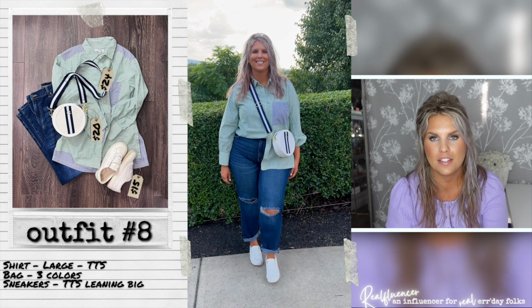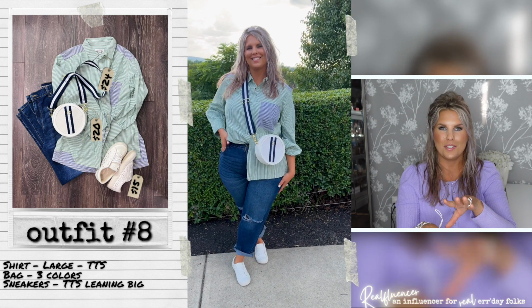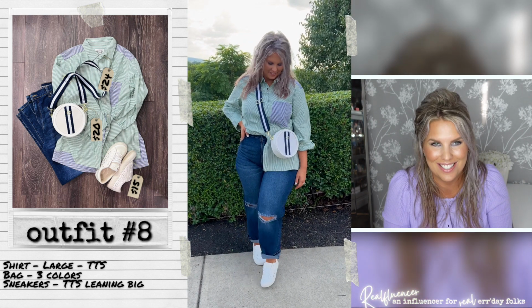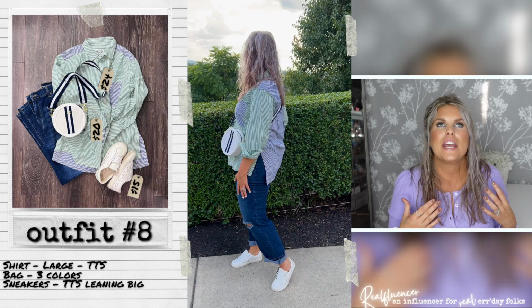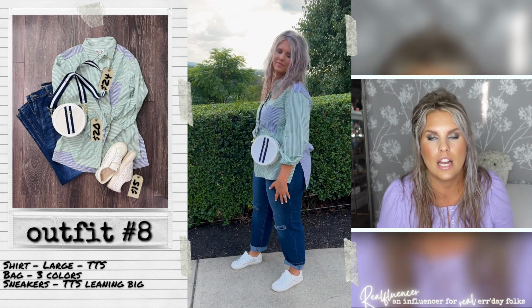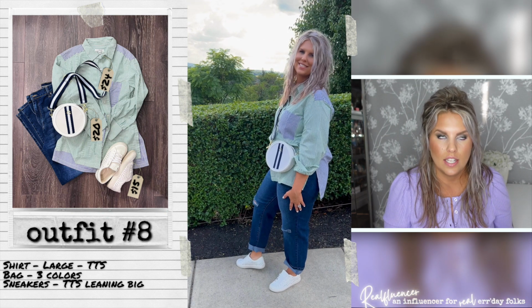I did the half tuck thing. That's what all the cool fashion bloggers do, so I did it too. And this is another free assembly win. It's so good. They call it a tunic style button-down shirt. I'm wearing it in a large. I'd say that's my true size.